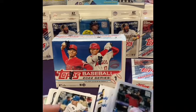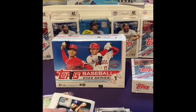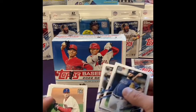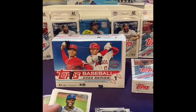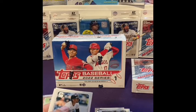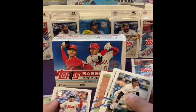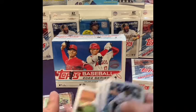On this Easter weekend, how's everybody doing? Enjoying your Easter? Enjoying your spring? To be honest, spring here in Indiana hasn't been that great. It seems like we get a 70-degree day, and then we go right back down to 40. And then we get a 70-degree day, kind of teases us, and it goes right back down to 40.